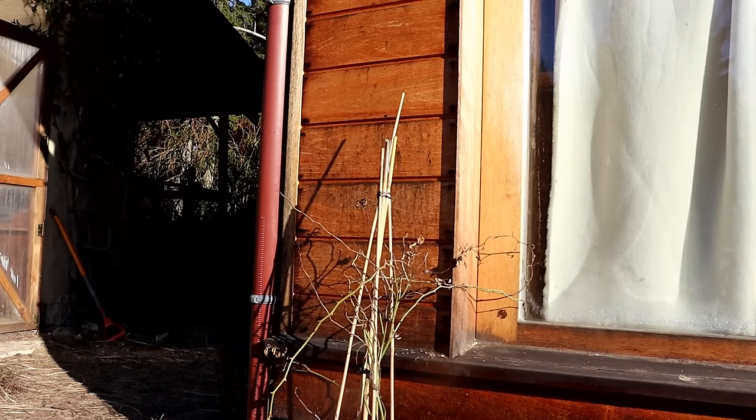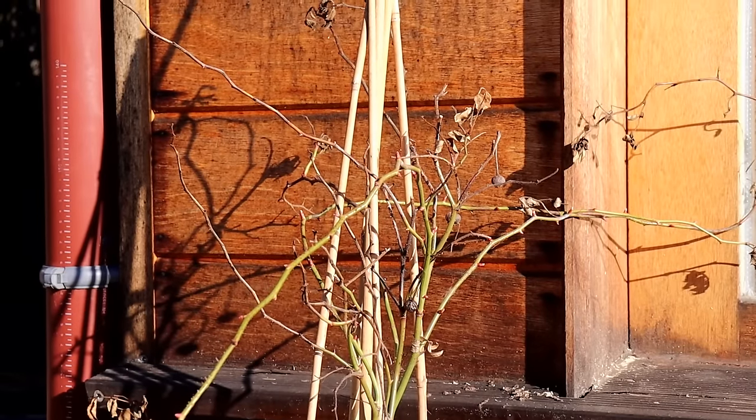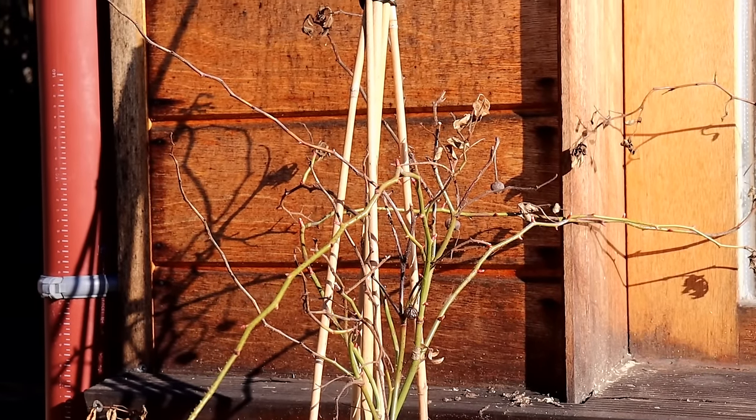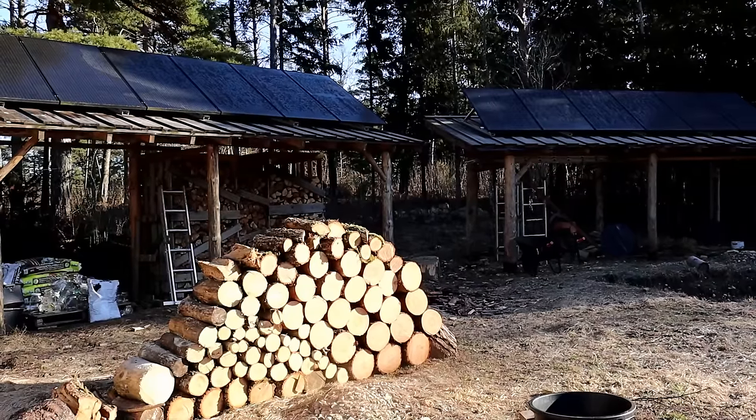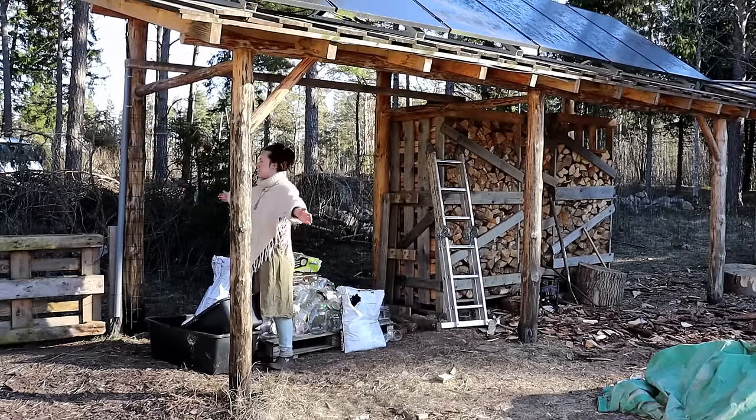The roses and grapes can use some climbing support to lead them in the right direction and help us shade out the house in the summertime. The biggest project this year will be to finish the solar panel buildings in the right corner of the garden.